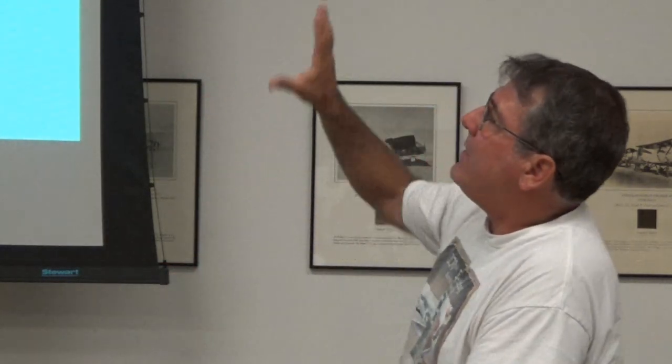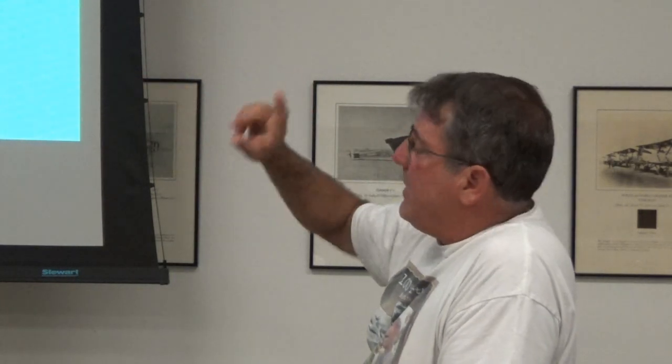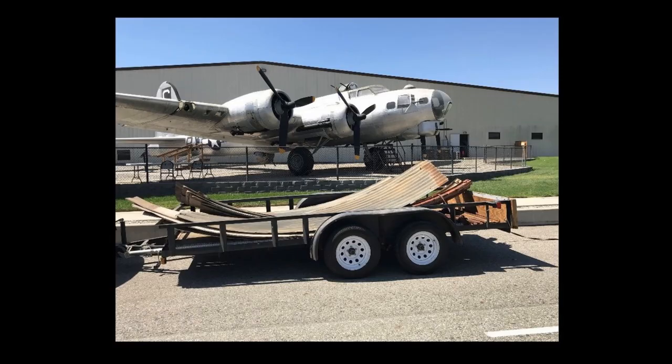So we didn't do anything with the plane there, but what we did is Home Depot came out again and Jeff gave us a Quonset hut frame to put out there, because they get a lot of veterans, and out there it gets hot, it's windy, it's rainy, there's no place to get out of the elements. So Home Depot donated all the sand, all the pavers, all the paint, and everything for it. That's actually one of the Quonset huts that came out here in the back lot, March Field Air Museum. And in a day, Home Depot put it all together, and we painted it.